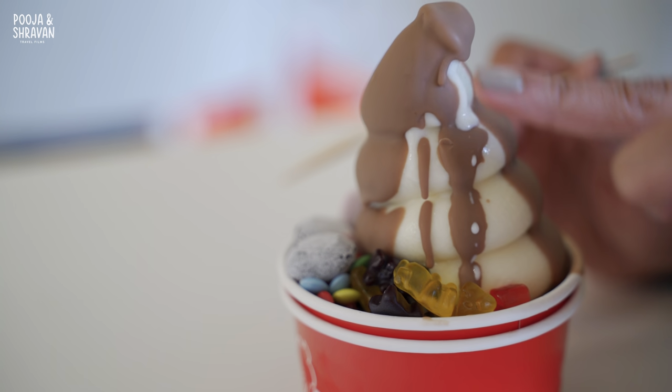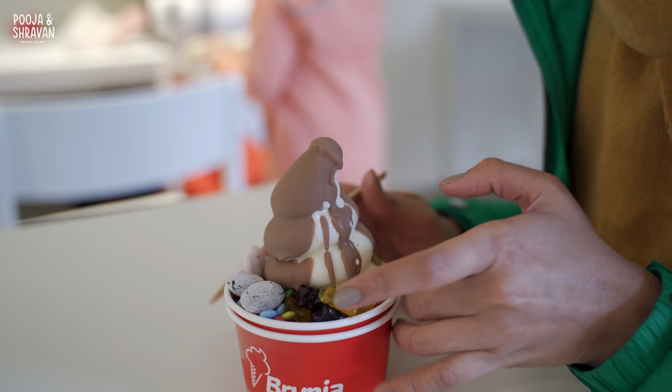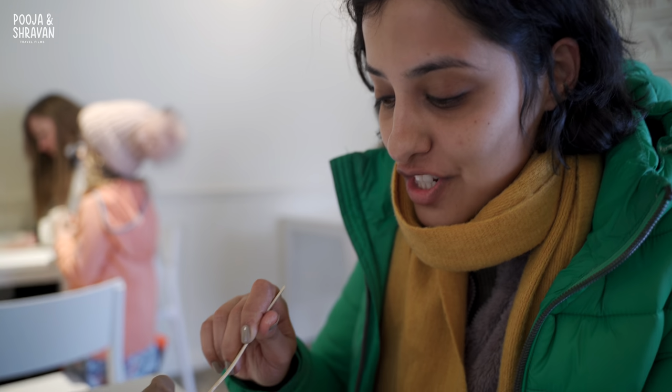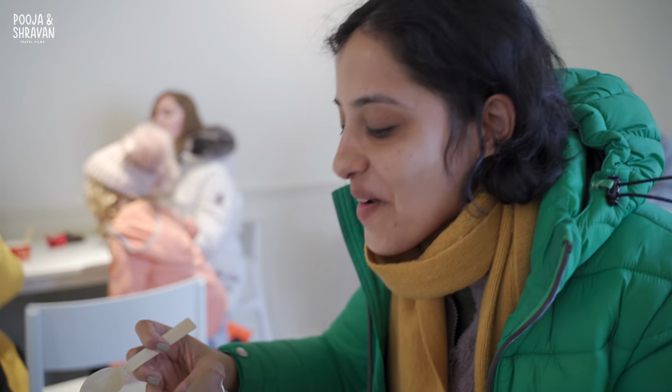At Brinya Ice Cream in Akureyri, which is one of the best and oldest ice cream joints in Akureyri. A vanilla ice cream with a caramel frosting, and then there's gummy bears, there's candy, and there's gems. I just have such high expectations of this. Just the right texture. I'm just so happy looking at this.